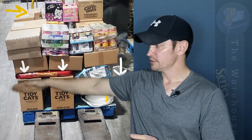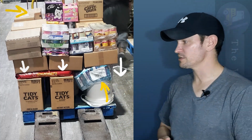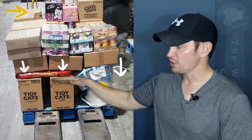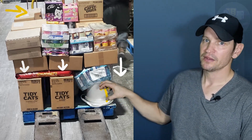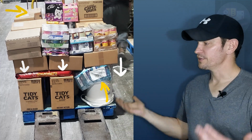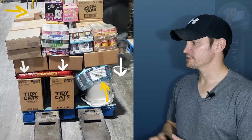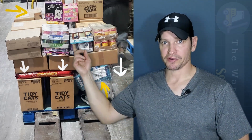The two white arrows, picture that. You remove that bag, you drop those two boxes right down on top of the tidy cats, and you got a nice level playing field. Then you remove the bag on top of the bucket and bring that box straight down, and you're going to have a level playing field again. Guys, when you have minimal bags, you got to do it like the first two pictures I showed you.